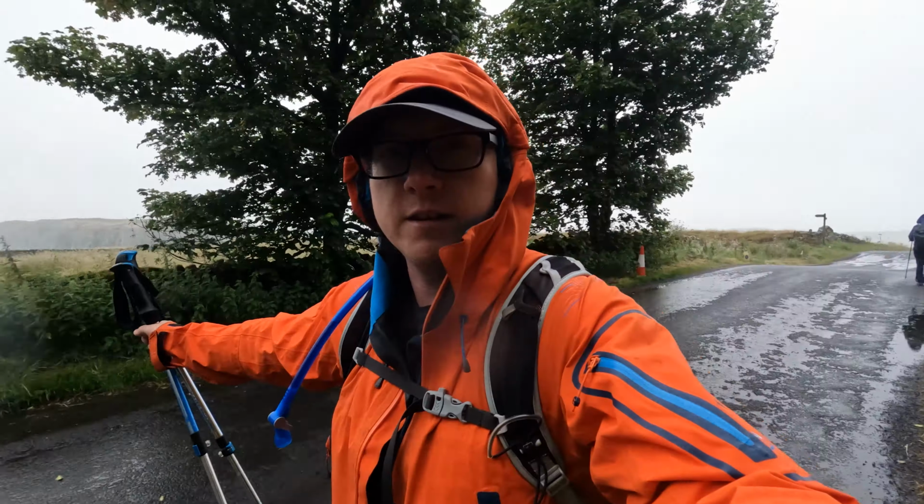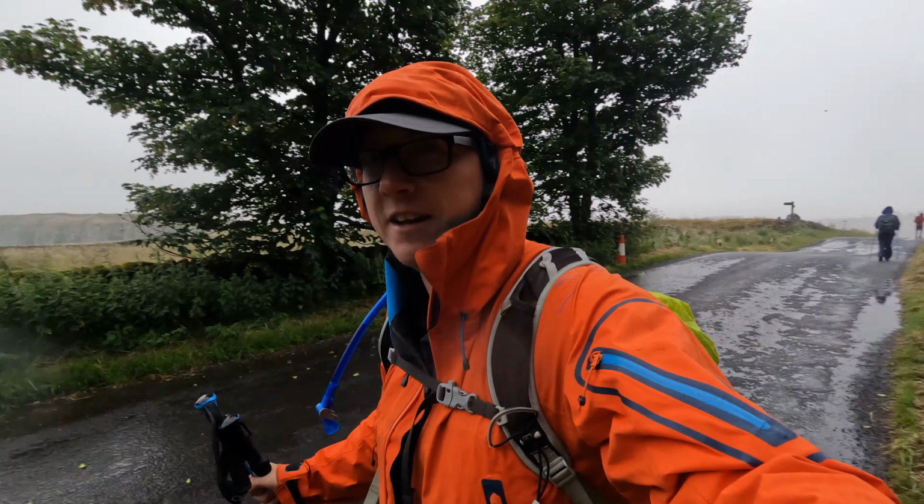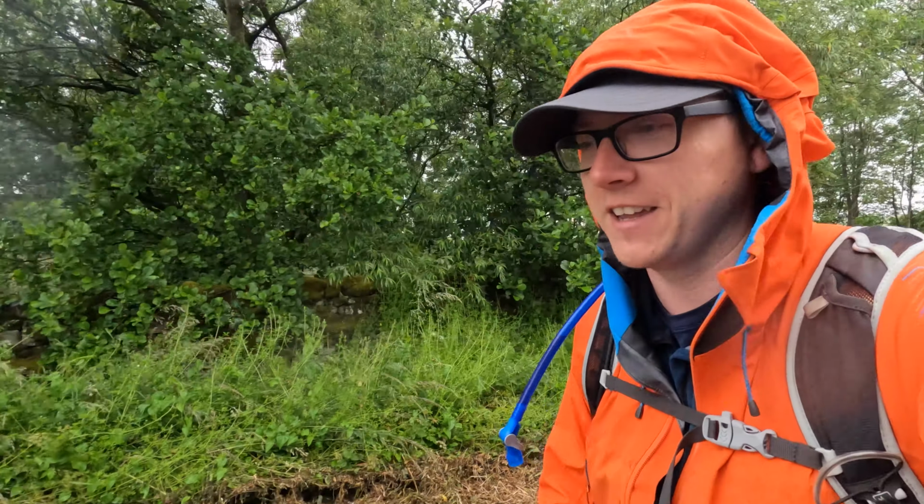Good morning and welcome to part 4 of the Hadrian's Wall path, and I'm here at the top of Steel Rigg. You can see it's just over there. The weather is far worse today. It's not stopped raining all morning, which has been pretty rubbish. Let me just get off the road because there's a car coming.